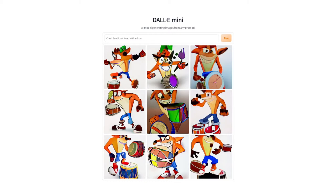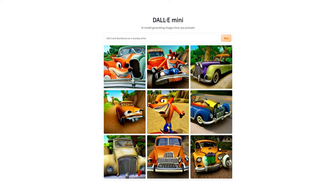No backgrounds on any of them, though. No, very simple backgrounds, if any. Yeah, white with shadows. Alright, what's next? Old Crash Bandicoot on a Sunday drive.